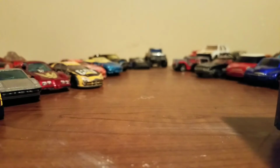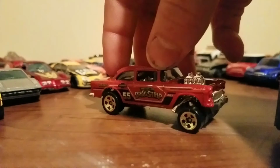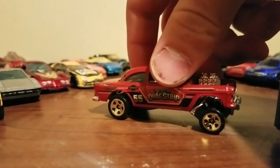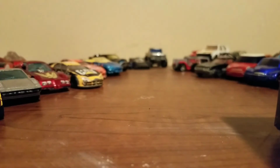Next up, we have this 1955 Chevy Bel Air Gasser. I love this car too. I love drag cars. Just the way they look, just so nice. I've seen people do videos where they customize these cars. Quality, just quality.